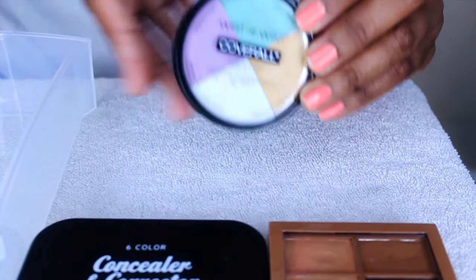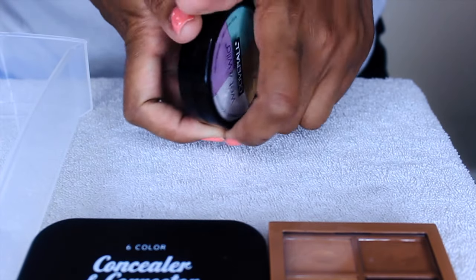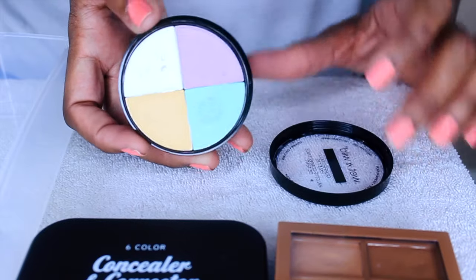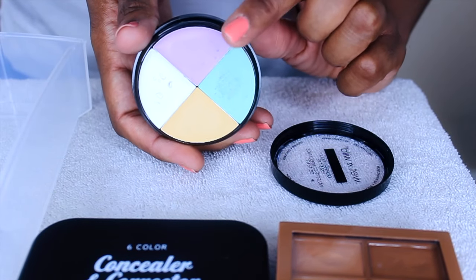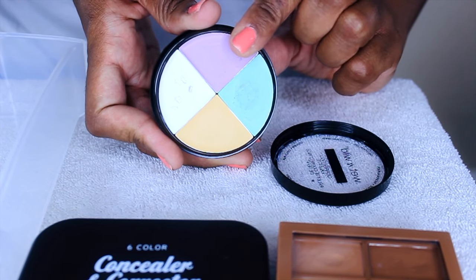Then I have a Wet n Wild Cover-All Correcting Palette. I don't tend to reach for this one often. I'll use it for any type of artist makeup or thumbnails, but I do like the lavender purple shade inside. That actually helps cancel out color on the eyelid.